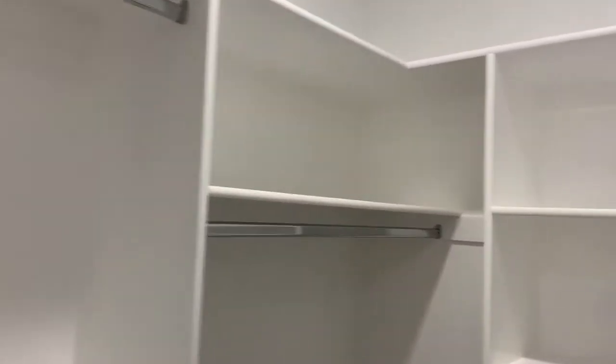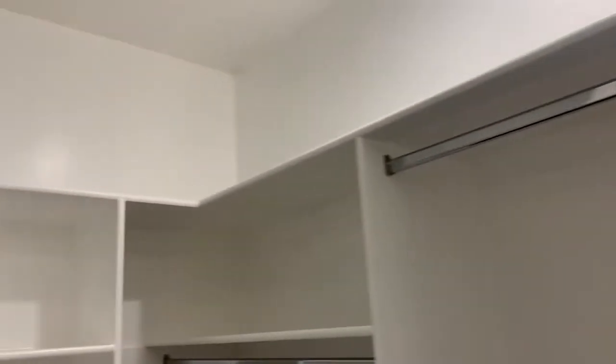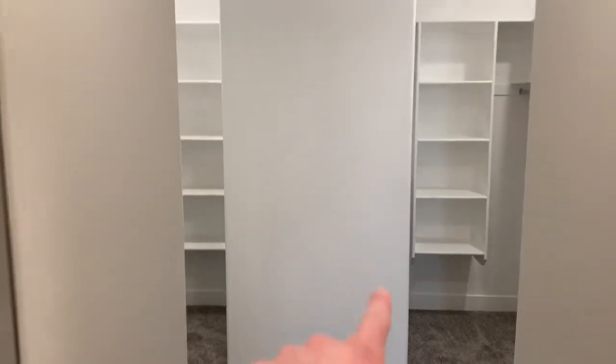And then into the closet here, it's got two different sides, and oftentimes they'll put a mirror on this wall in between. With this lineup, when you stand back here, a lot of times they'll throw another mirror right there.